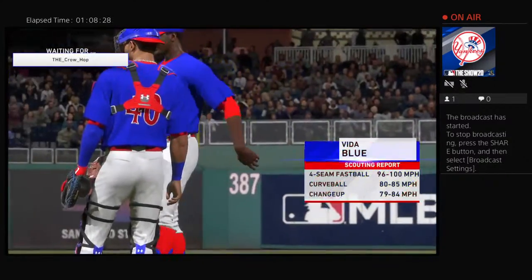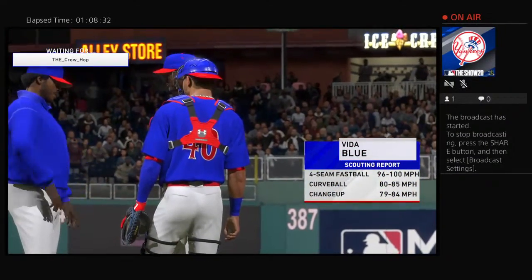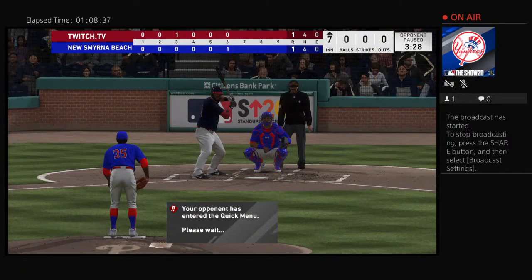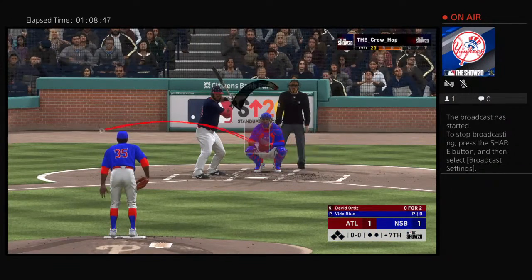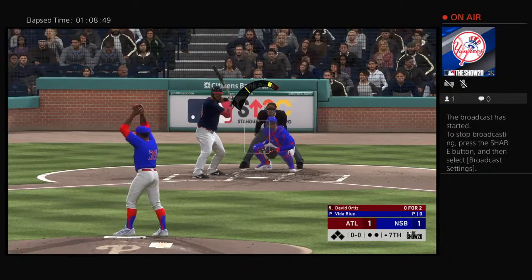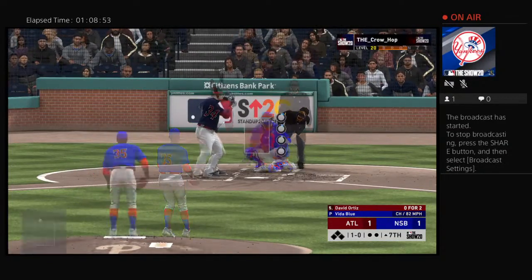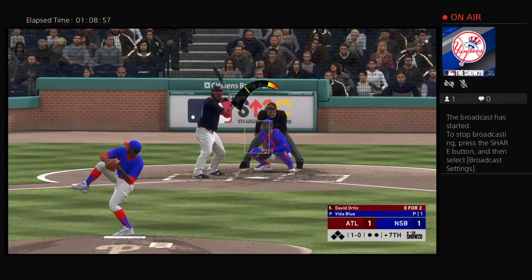Vida Blue is on to pitch from the bullpen now to start inning number 7. Stepping into the box, David Ortiz. He was sat down on strikes in his last at-bat. The first baseman, David Ortiz. Now the pitch. Too high that time with the inning's first pitch. It's ball 1. Good spot to be in right now as a hitter.